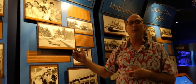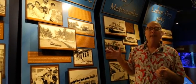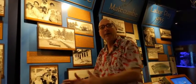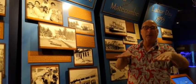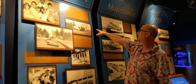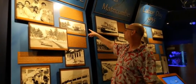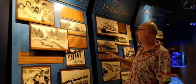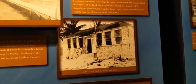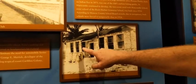That building was eventually moved down to where the Chica Lodge property is today. In order to move it, the community got together and they placed a bunch of coconut palms on the ground and they rolled the building down to the water, got it in the water, put it between two boats, and floated it down the beach to what was then the Pinder property, which will become Chica Lodge. And that building was destroyed, and then this two-room coral rock building replaced it. That's the sister school to the Rock Harbor Grammar School. And we see some people standing there, and sadly that building was destroyed in the 1935 hurricane.